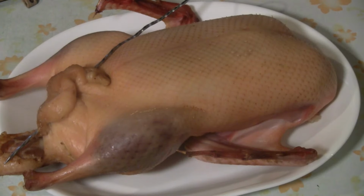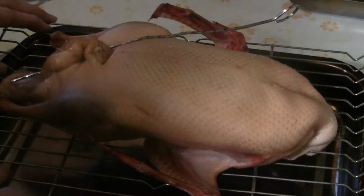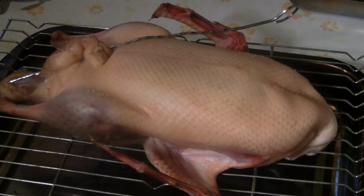The duck has been in the fridge for 24 hours. I took it out about 2 hours before cooking. As you can see, the skin is nice and tight, and it's really dry, so it's going to be a real nice crispy roast duck. Now we put the duck on a tray, so the bottom doesn't touch the tray. It's going to have more even cooking when you put it on a rack like this.